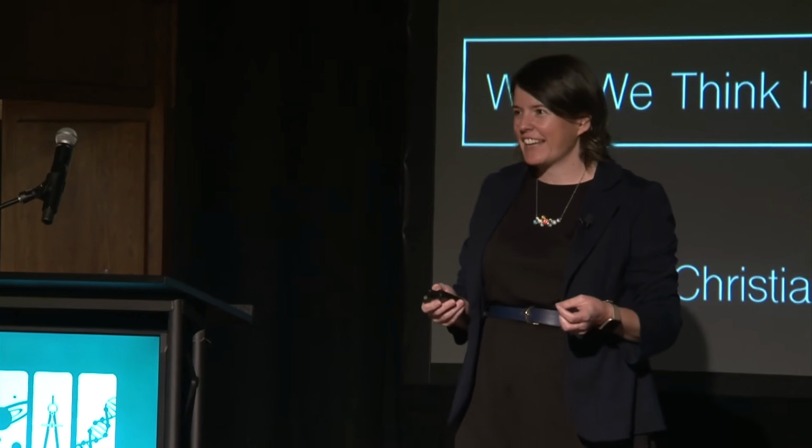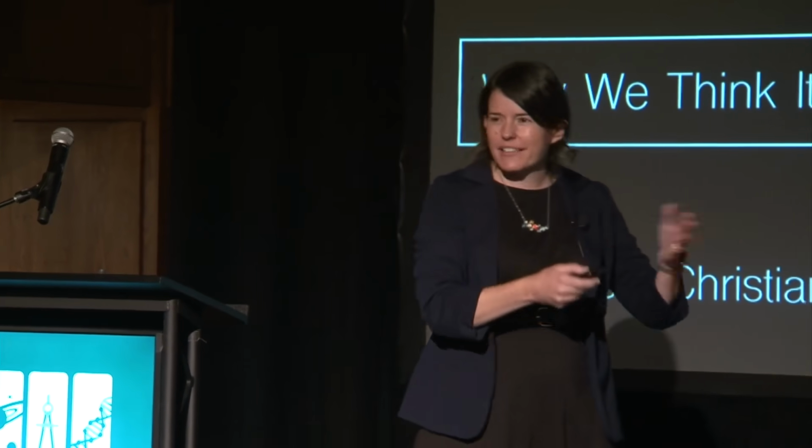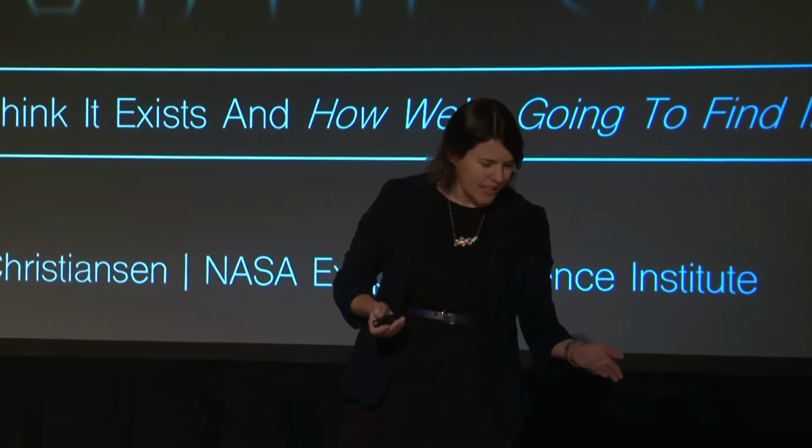I got to have a tour of the library earlier today, and there are some historical books here that are atlases of the sky. Stars and their positions and their brightnesses over hundreds of years. And I'm so excited that I get to be part of building the atlas of exoplanets. And I'm hoping that in hundreds of years' time, they'll look in the Internet Wayback Machine at the Exoplanet Archive as it is today and be like, oh, frames.